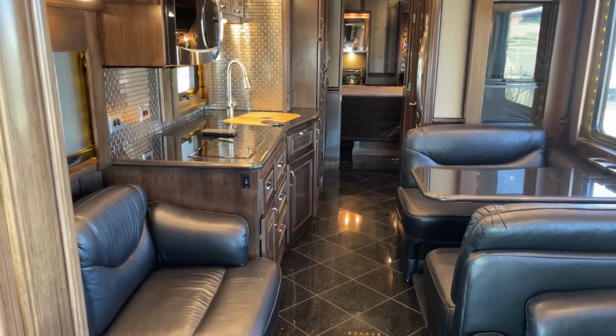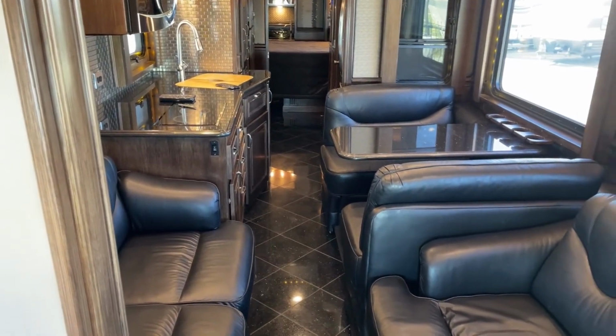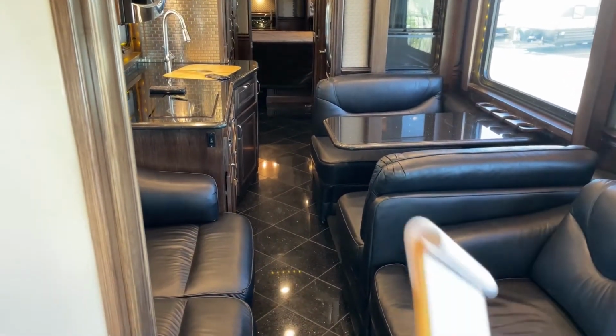Naughty, naughty. But I mean, it's just true. Manufacturers do things the way that they like to do them, and they do them well. But take a look at all of this room. So this is so cool.